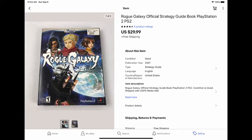And those strategy guides, they really sell good. This strategy guide here sold for $29.99 plus shipping. And so anytime you can find any kind of strategy guides for games, I'd say most of the time you're going to get at least $10, anywhere from $10 to $30 or $40, depending on which strategy guide it is, the condition that it's in, whether it's hardback or paperback. So just keep your eyes open for the strategy guides.